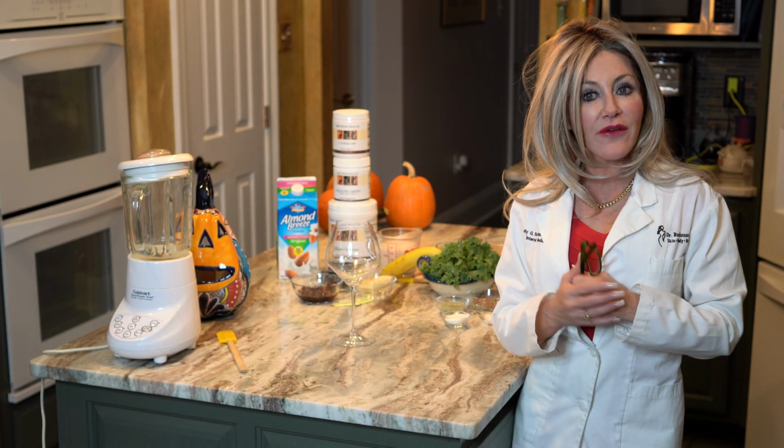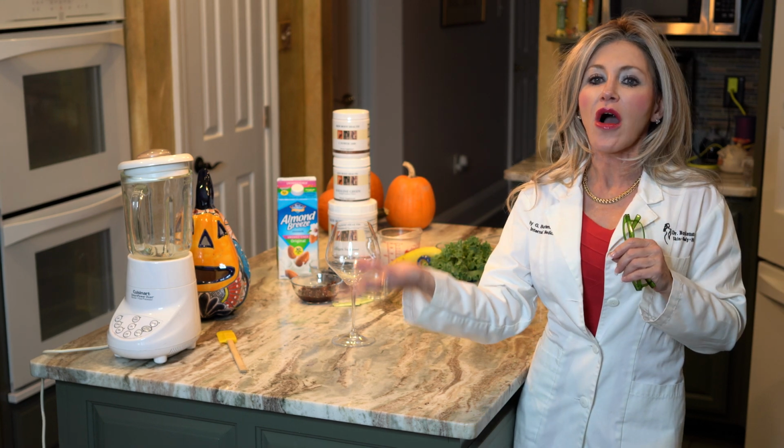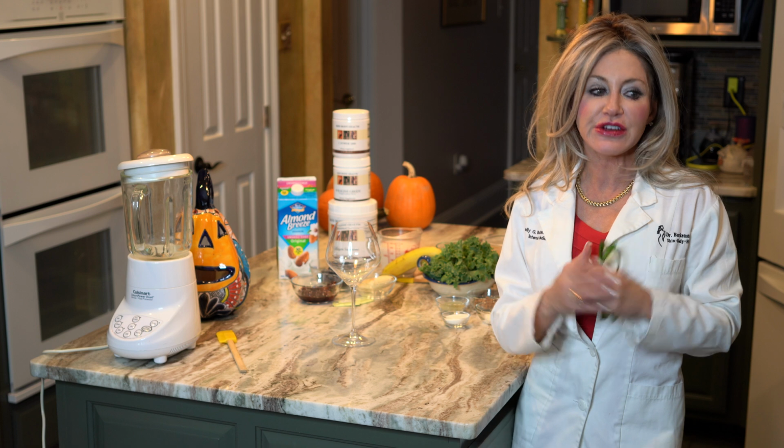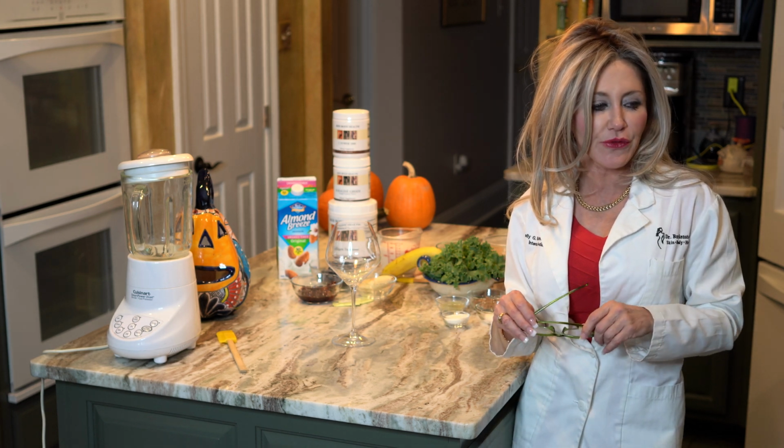We're going to use 1.5 cups of non-dairy milk. It's milk of your choice. So you could use cashew milk, almond milk, coconut milk. I particularly like almond milk. You could also substitute that for water if you prefer.